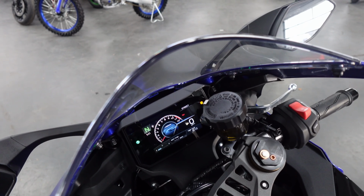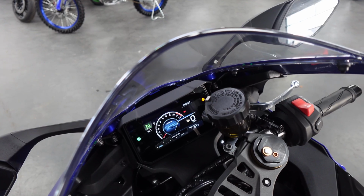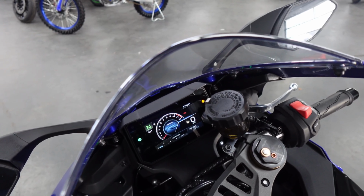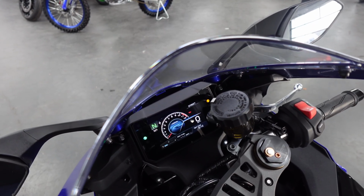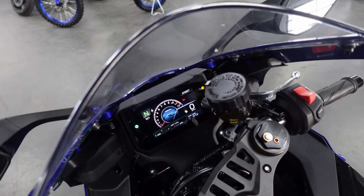Full TFT display, multiple ride modes, lean-sensitive traction control, IMU-backed electronics. This is R1-level technology without the R1-level intimidation.